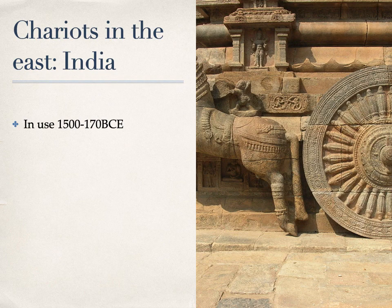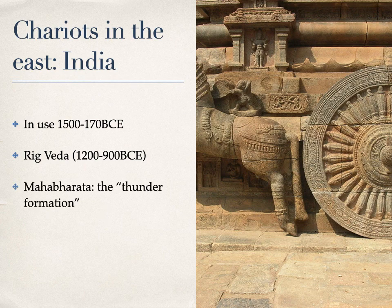Now, we have some evidence for how chariots were used. The Rig Veda talks about various ways to approach the order of battle and emphasizes their mobility as a gift from the gods. The Mahabharata talks about what it calls the thunder formation, so massing your troops with the strongest at the center like a needle. This is all mythological sources, however, so you have to ask yourselves, how much do we take this at face value?